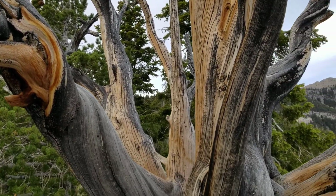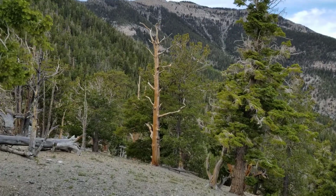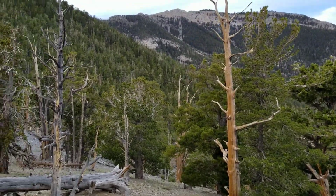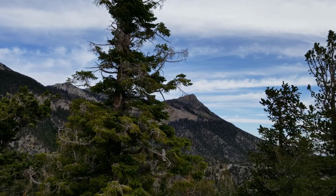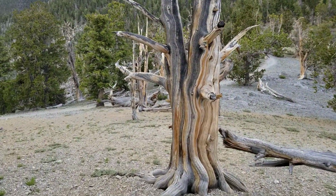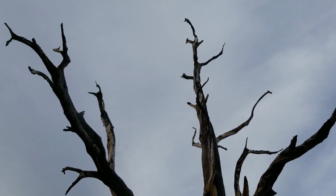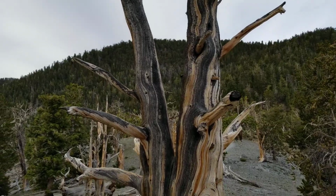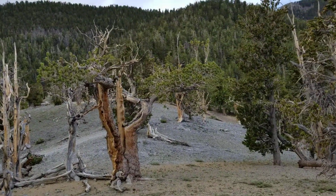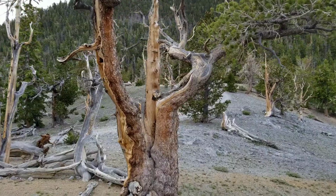Ancient bristlecone pines. This pine was probably a couple thousand years old. Who knows, it may be around another 1,000 years. Another ancient pine. And look at this one. This is also amazing. These pine trees, they don't just die.